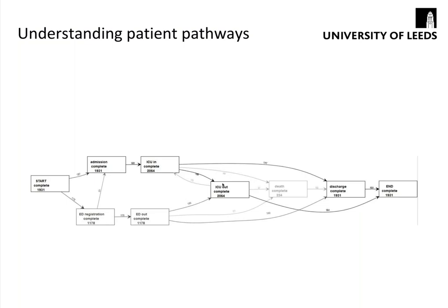Huge amount of research. Leeds has got a medical school, so a huge amount of research in how patients interact with the National Health Service and whether their pathway through the system and their treatment pathway can be improved in any way. So this is the type of thing we're modeling here.